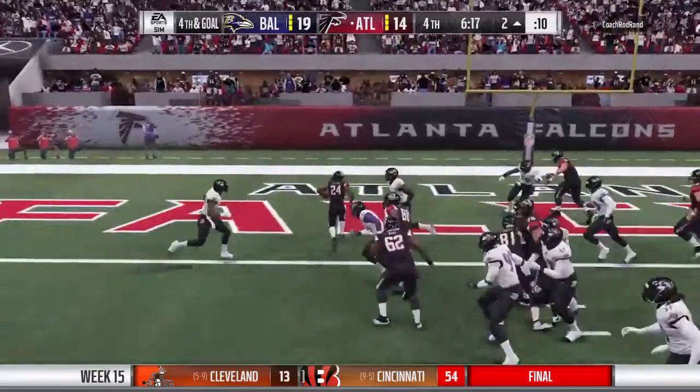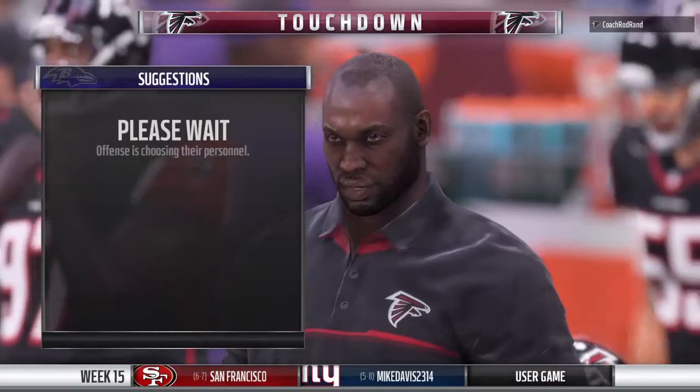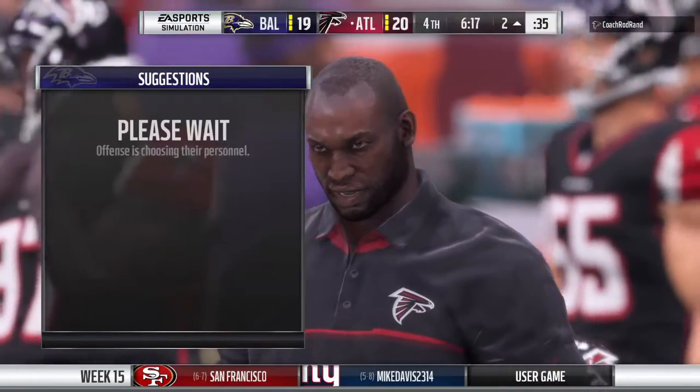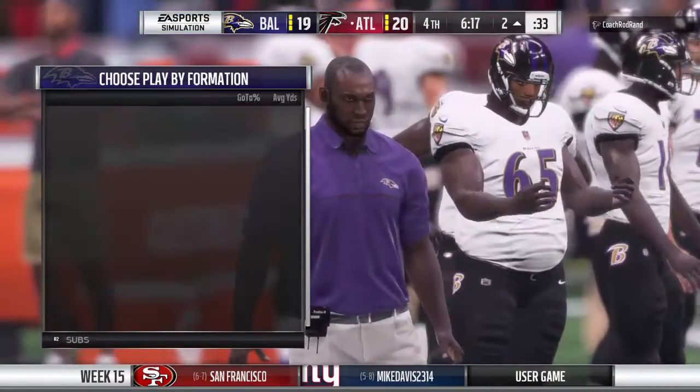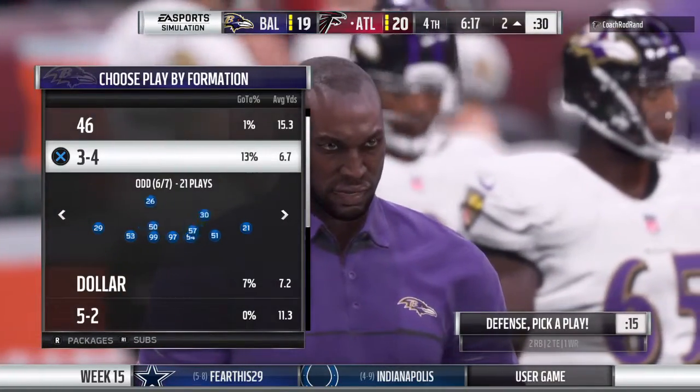They'll run for it. It's Freeman. And he gets in. Touchdown, Atlanta. Devontae Freeman with touchdown number 20 on the year. And the Falcons have taken the lead here in the 4th.